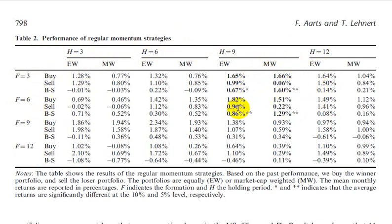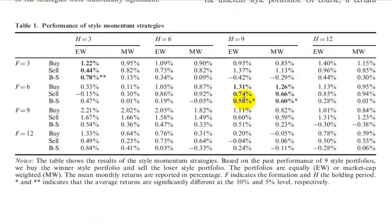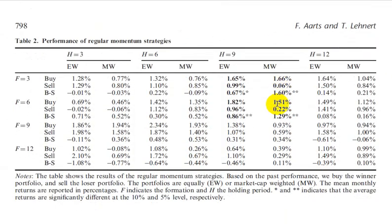And we can see here that there were a couple of levels where the buy minus sell, the zero cost portfolio, was statistically significant, and that's in the 3 or 6 month formation period and the 9-month holding period. And we see that these returns are significantly more than the style momentum returns, which were a bit less. And so we might conclude that regular momentum strategies do better than momentum of actual styles.